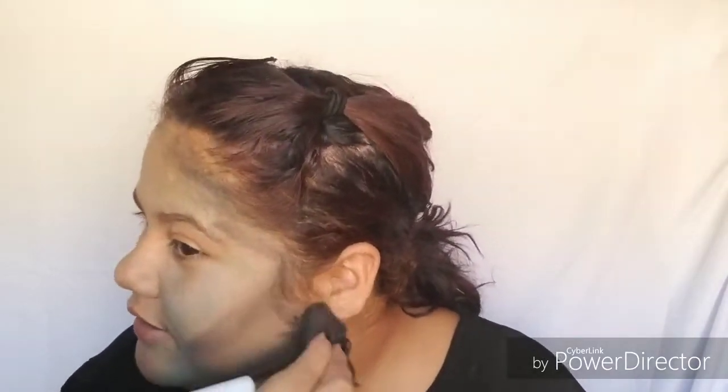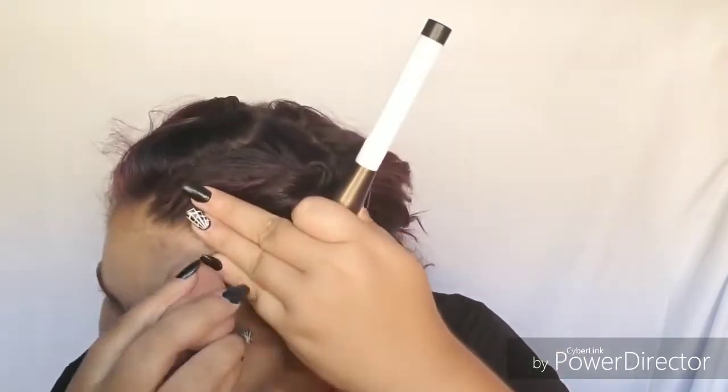And we really want to fade it out, because obviously we don't want it to look so noticeable, but we still want to make it look good. That looks a bit better. Now we're going to go back in with the blender to blend out those colors a lot better. Okay, looking quite schlumped in my opinion.